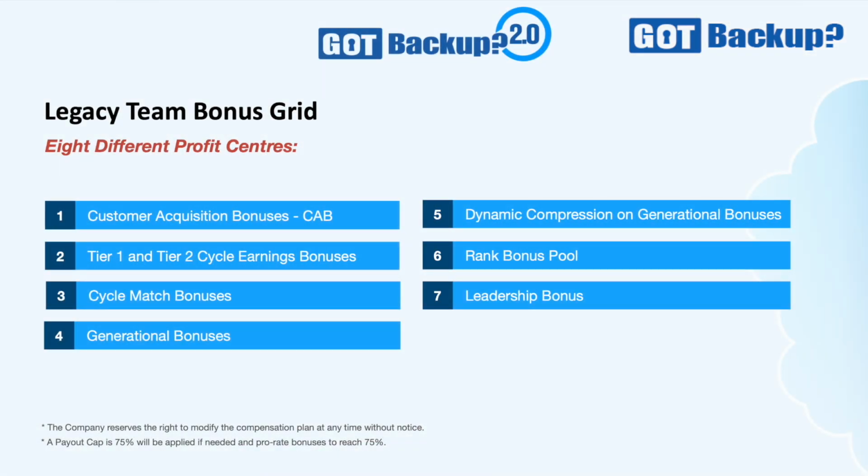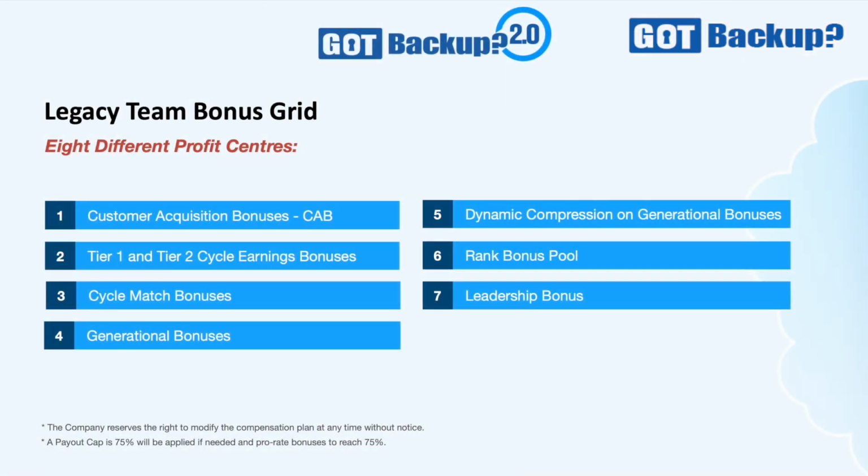Number 2, cycle earnings bonus. This is your team cycle bonus. Every time you have 4 persons on one side of your tree and 2 on the other, you qualify for a payout, which is at an average of about $3. So just imagine doing that multiple times. Number 3, you have cycle match bonuses.